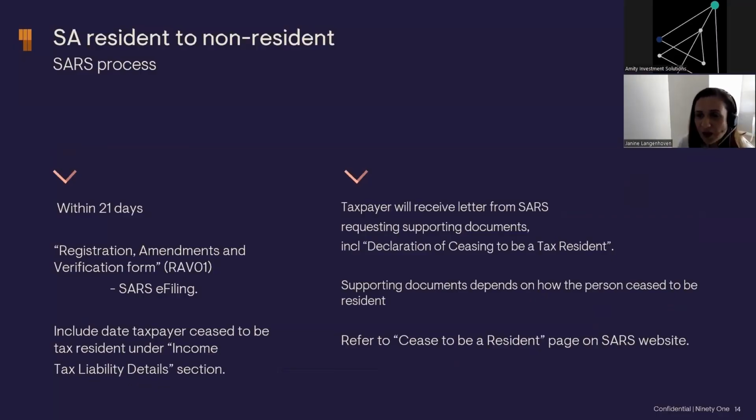Okay, so now if you have determined that your client is in fact a non-SA tax resident, the following SARS process needs to be followed. It is important that within 21 days of the change in status the client actually informs SARS. On SARS eFiling, there is a specific form that the client can complete, the registration amendments and verification form, and there the client can indicate that he ceased to be a South African tax resident on a specific date.